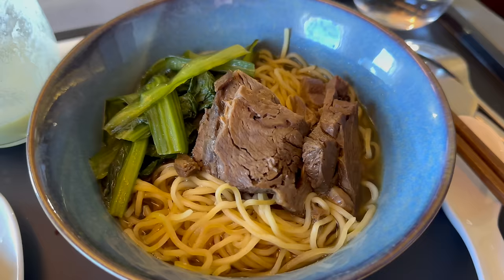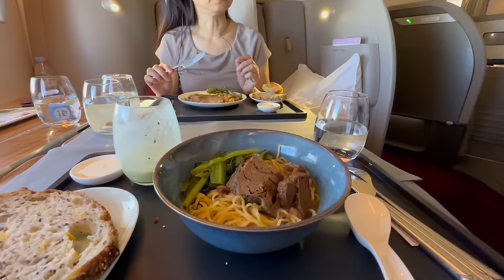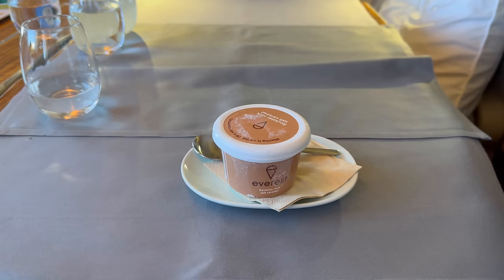For the main course, on the menu you've got 5 options, including this beef noodle and duck confit. The other options are Middle Eastern pumpkin, Italian pork, and stir-fried seafood. The beef appeared to be a bit dry, but it's just because of the part of the cow, and when you bite it's actually really soft and easy to chew.